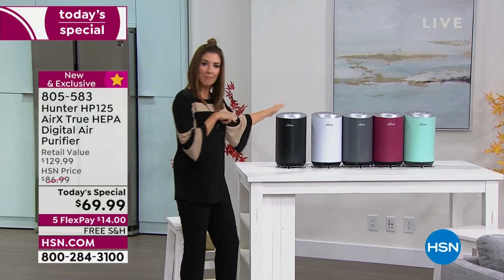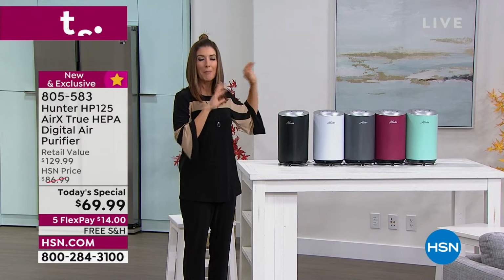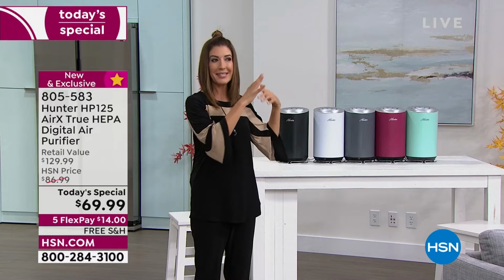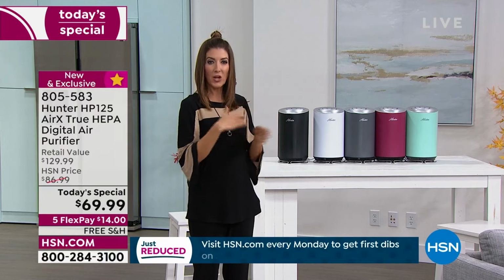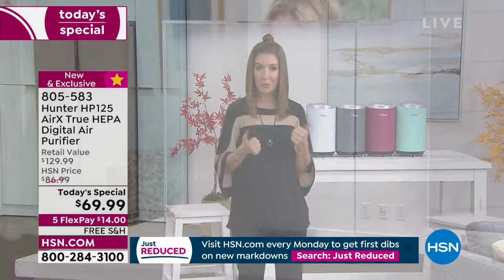I put it on the night mode. And we'll walk you through some of those little easy soft touch buttons. But I love the night mode because it runs all night, but there's no sound and there's no light. It doesn't add to any of the bright lights. It's not blinking, it's not distracting while you're sleeping, but I know it's working all night long. So very popular, but let's actually put it to the test.